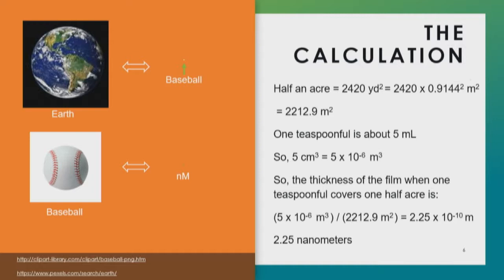What he did, if he had done this calculation, he was very close, he would have measured a molecule. This is an amazing event if you consider that the whole concept of atoms being stacked up to make a molecule would not be invented. That concept would not be invented for 100 years. He came up with this number, 2.25 nanometers.